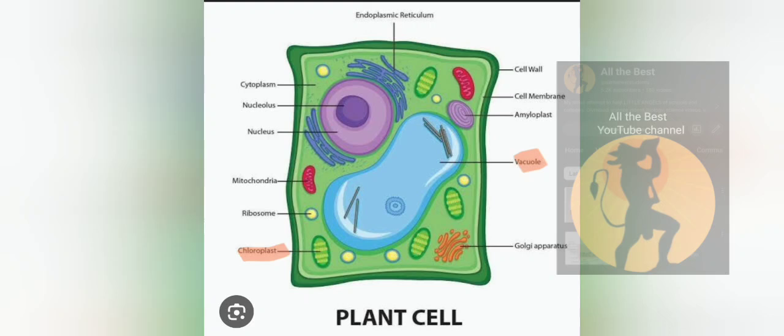So you can see it has a cell wall, then cell membrane, then you have the vacuole which is blue in color, which is the biggest, so I have highlighted it, and the chloroplast also. Then you have the Golgi apparatus, mitochondria, ribosome, nucleus, nucleolus, and the cytoplasm. So please practice the diagrams twice so that you can get full marks in this question.